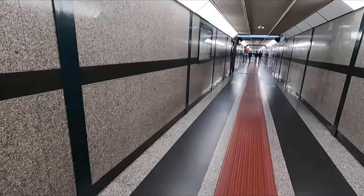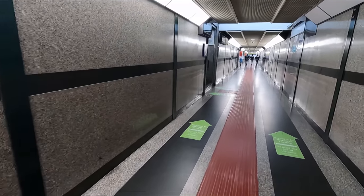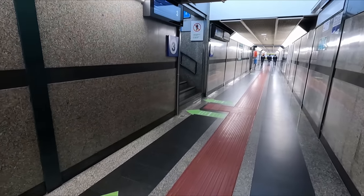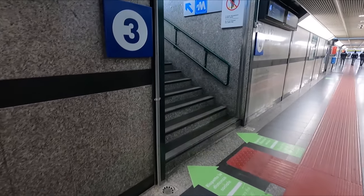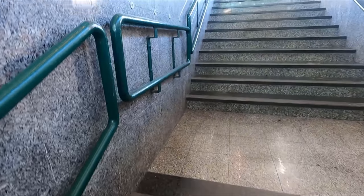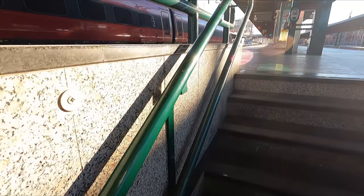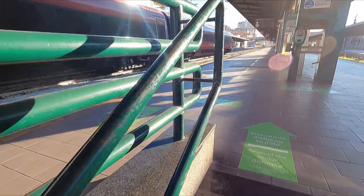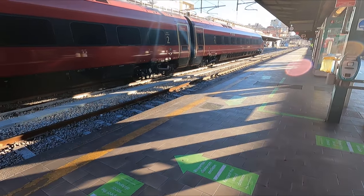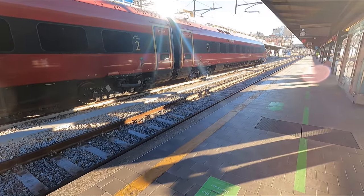The platforms are accessible by this passageway. I didn't see anything in the way of lifts down here, but there is a foot crossing provided, so I can only assume that this is the way they intend people of reduced mobility to make their way to their designated platform, although I should imagine that you'll need to inquire with a member of staff should you require this service. Our train will be departing from platform 3 this morning. The service we'll be taking today is the 0846 to Roma Termini, train number Frecciargento 8306.